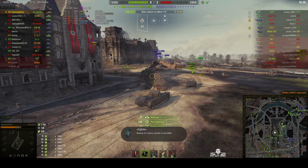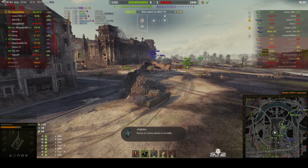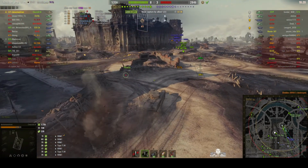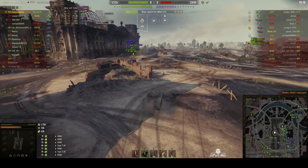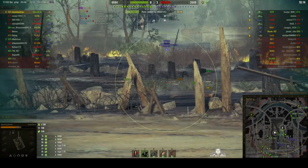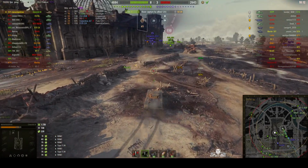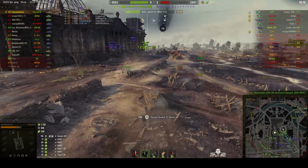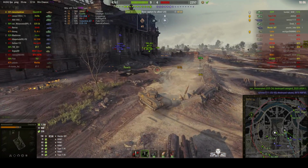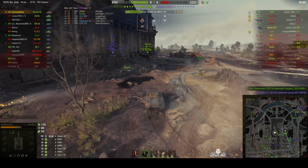And he's got that one. So that's 4 kills now. He's having a good game. There's only 7 enemies left. Shots were coming in his direction. Oh, there's the Lux. And Armada's just tried to hit him and failed.